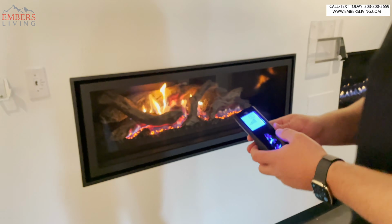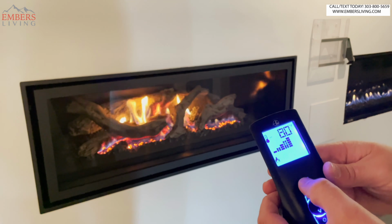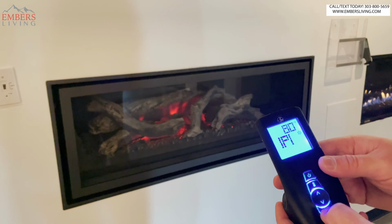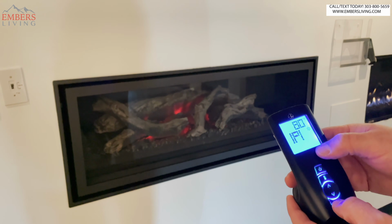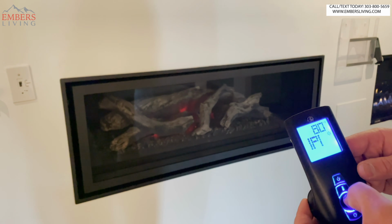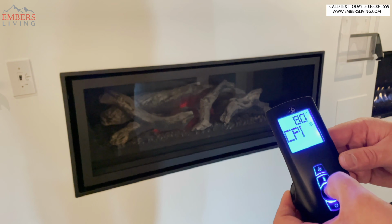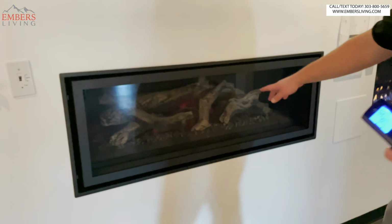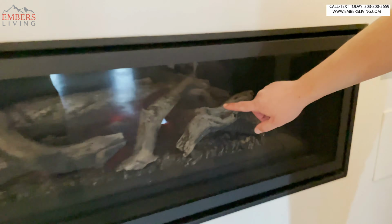And then what's super cool, one last little feature, is if we shut the fireplace off, and I press this down button, we're in intermittent pilot mode. So that means the pilot is off all the time. Now when I go over here, I turn that on. That's what's called CPI mode, or continuous pilot mode. So you can see it just turned on the pilot. So now we have a standing pilot.